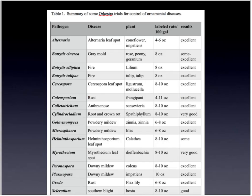And this is actually one of my final slides. What this shows is a table summarizing the work that's been done with Orchestra. Here you've got 16 different pathogens, 19 different hosts, and the results of how the trials went. As you can see, it's just another great product with broad spectrum control. Very exciting to have another tool in the toolbox for ornamental producers.